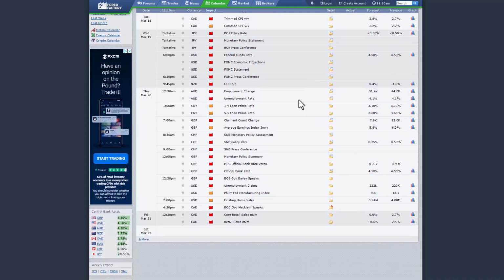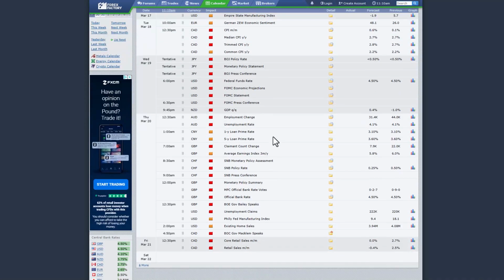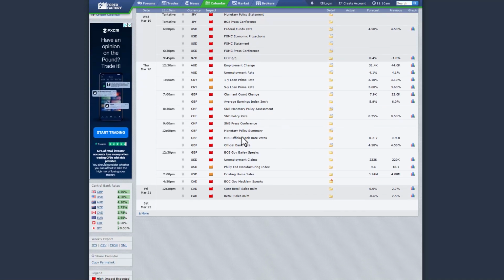Thursday, it's the chance for the AUD. It's in the middle of the night. So if you're trading the AUD, then you're okay with AUD news. But of course, you've got the dollar news going on all week. And then on Thursday as well, it's the time for the Brits. So what they're going to do with the bank rate, they're going to cut it, they're going to hold it. What's Bailey going to say? Etc. Friday, I don't trade, but it's back to Canadian news as well.